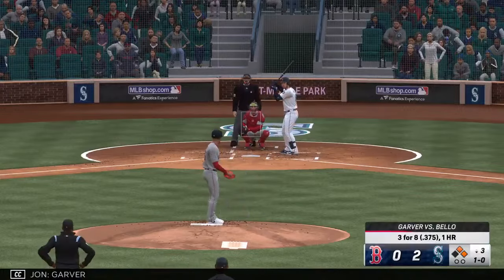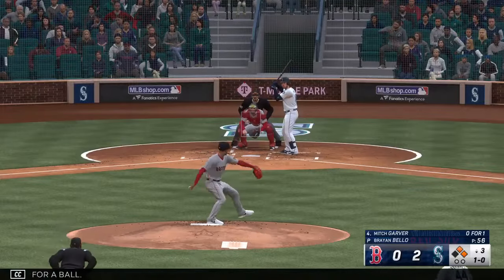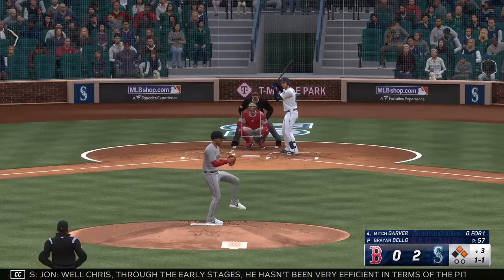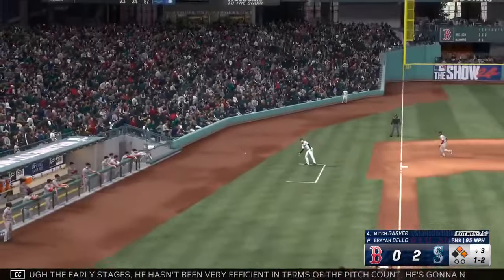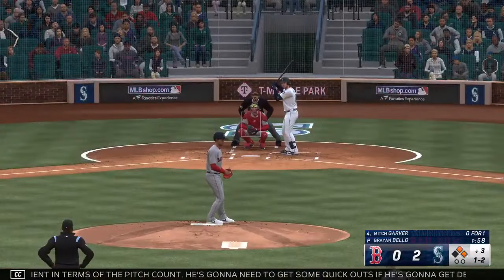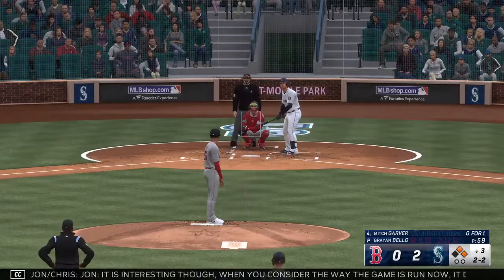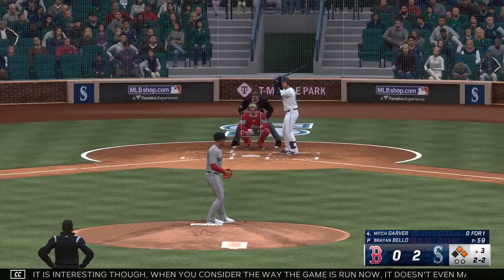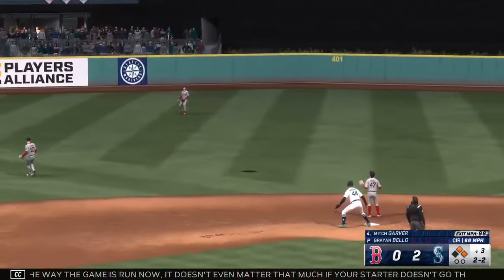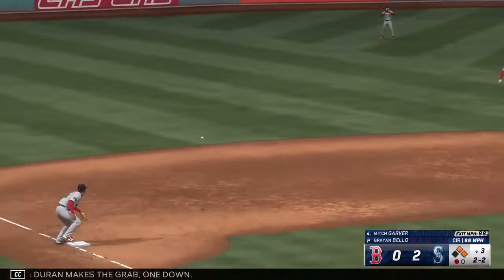Garver in the box here. Lets that one go for a ball. Right through there for a strike. Though Chris, through the early stages, he hasn't been very efficient in terms of the pitch count. He's going to need to get some quick outs if he's going to get deeper into this game. The 1-2. And another ball. It is interesting, though, when you consider the way the game is run now, doesn't even matter that much if your starter doesn't go that deep because teams are really aggressively building their bullpens. Duran makes the grab, one down.